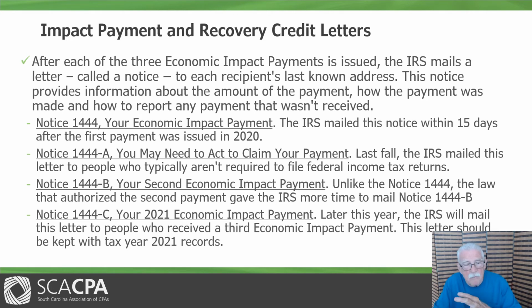That was mailed within 15 days after the first payment was issued in 2020, and it alerted the taxpayer to look for the impact payment as a direct deposit in their bank account, or maybe you should have received a check. Notice 1444A, you didn't get your payment. You may need to act to claim your payment. If you didn't get a payment, maybe it was because you don't file a tax return. If you typically aren't required to file a federal income tax return, the Notice 1444A, which you did receive, tells you how to claim your economic impact payment.